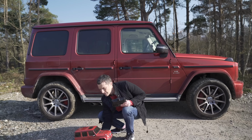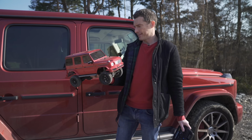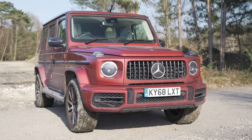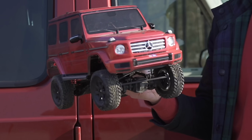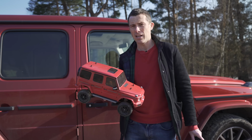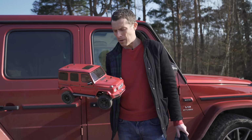Anyway, yes, it's not a full-size one. This is a Tamiya replica of the G-wagon. This one is going back to Mercedes, and unfortunately I can't afford this because it's over 150 grand. I've got this instead to replace it. In this video, what I'm going to do is tell you what I've loved about this G63 over the past 6 months and what annoyed me about it.